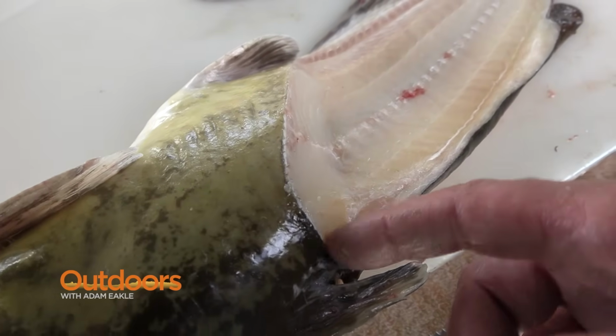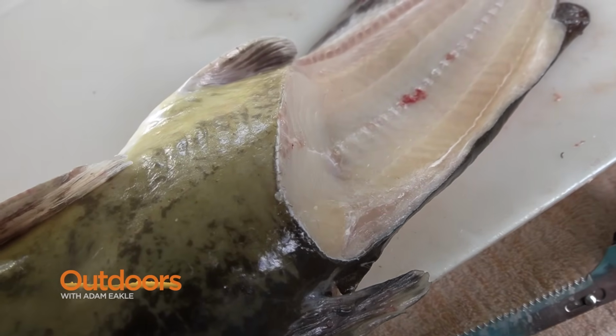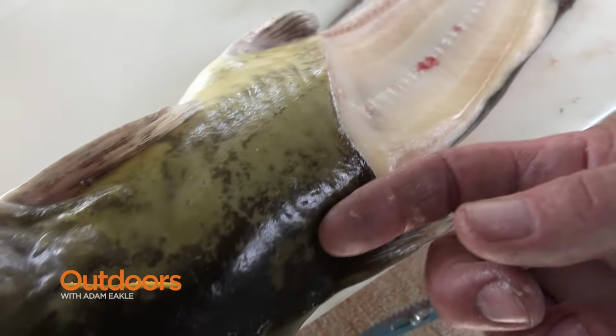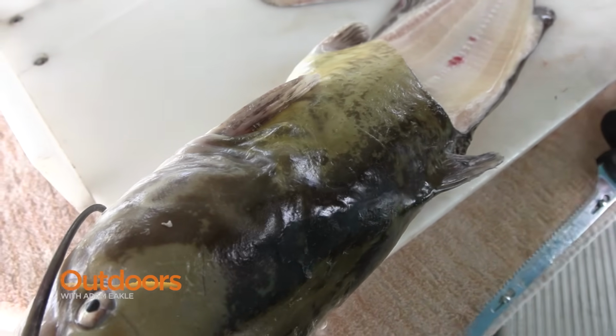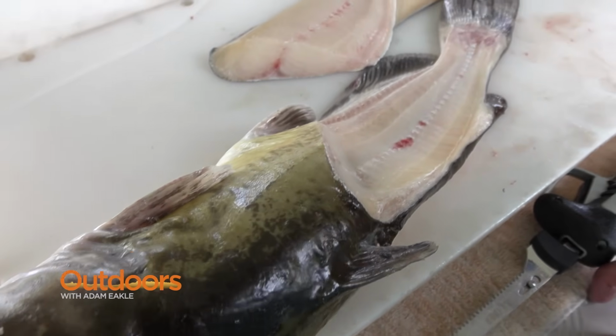Yeah. So there's a little bit right in here. And as I was explaining, you can see it starting to turn kind of a yellow color maybe here. Yep. It gets a lot more up here. So I just don't worry about it because it's higher fat content. And you don't want the fat. And we don't want the fat.